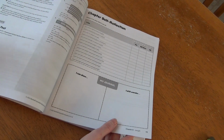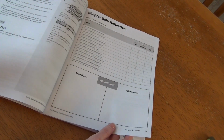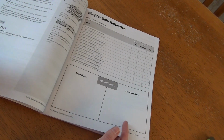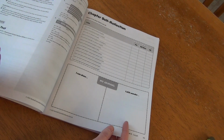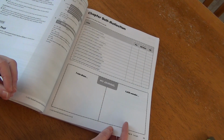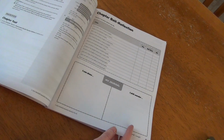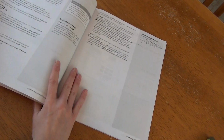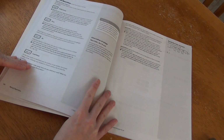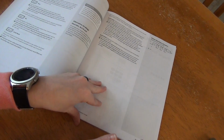And this is one of the new things about this program where they are having the student really think and self-reflect about the math so that they get a better understanding of how they may or may not have a concept down. Then we have a journal section if you choose to do that. And then this is the heuristics problem, which I will show you in the actual student book.